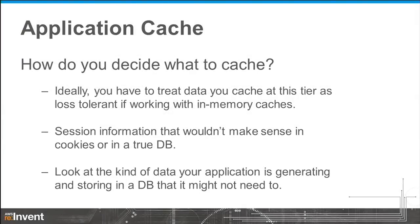So how do you decide where to cache here, or what to cache? Ideally, you treat the data in this cache as being tolerant of loss. This caching layer is not a place where you are storing any persistent data. Typically, you're storing data that your user already has, or would be providing to you via cookie, or that is generated through the application and could be very easily generated again. So you're typically not looking for persistence at this layer, though you certainly could be.